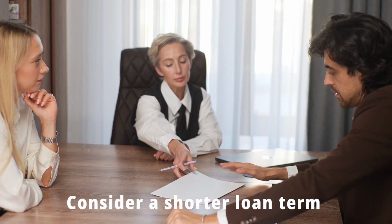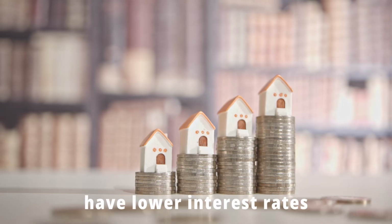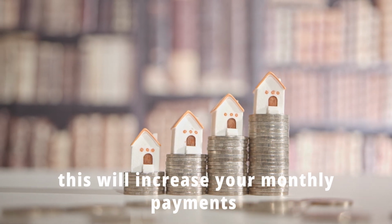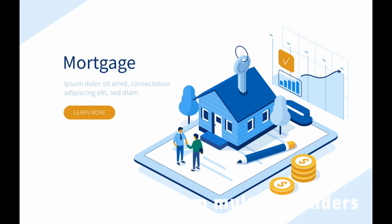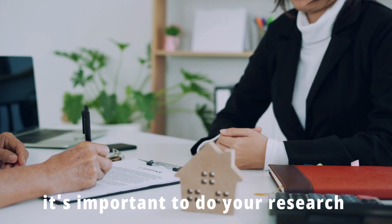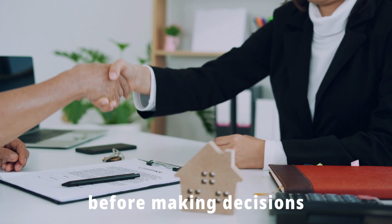Consider a shorter loan term. Loans with shorter terms often have lower interest rates. However, this will increase your monthly payments. Shop around. Different lenders offer different interest rates. Getting quotes from multiple lenders can help ensure you get the best rate. Remember, it's important to do your research and consult with a financial advisor before making decisions.